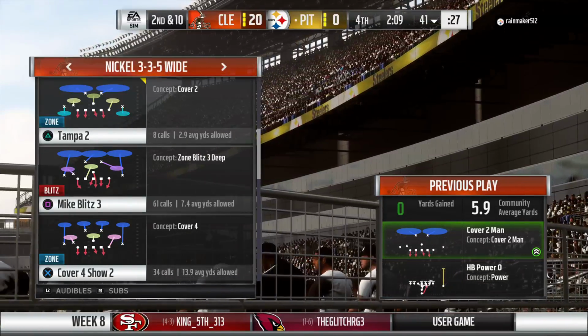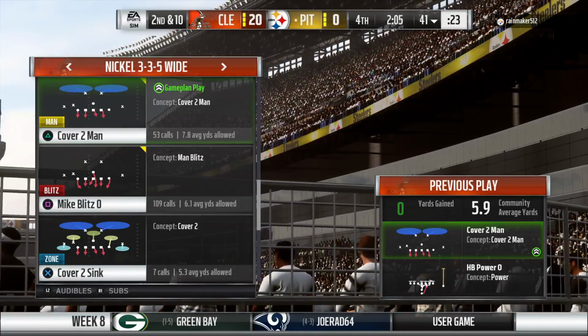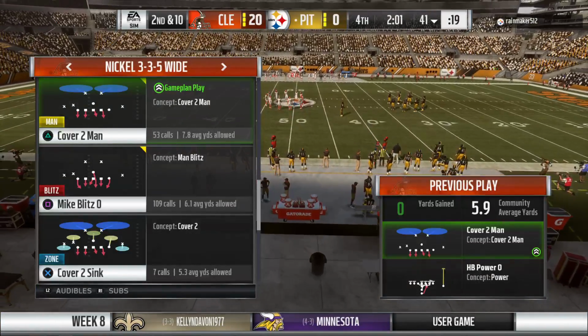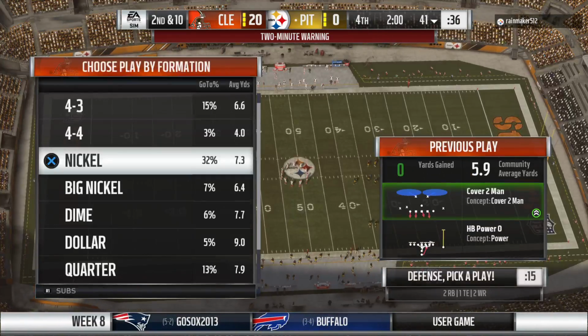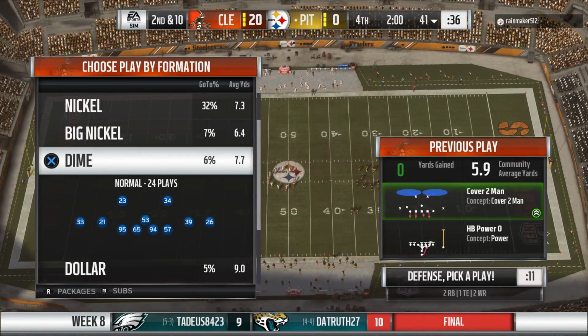I love the theme that you just brought up. This defense has been tough all game long against the run. We just saw another example of it there. Time for a break. We'll come back and see this one out after this.